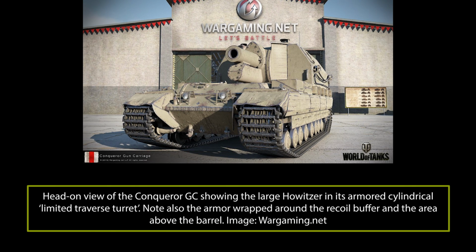In reality, there would not have been a need for this gun carriage. Had there been a need, it is highly unlikely that designers would turn to an almost antique weapon to arm it, especially as the gun was officially retired 10 years before this vehicle would have existed.